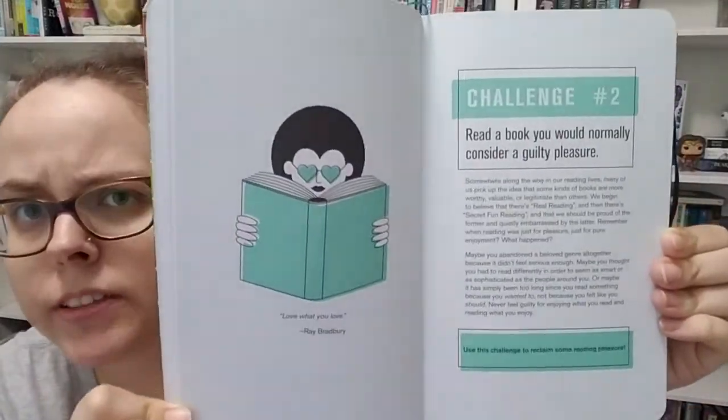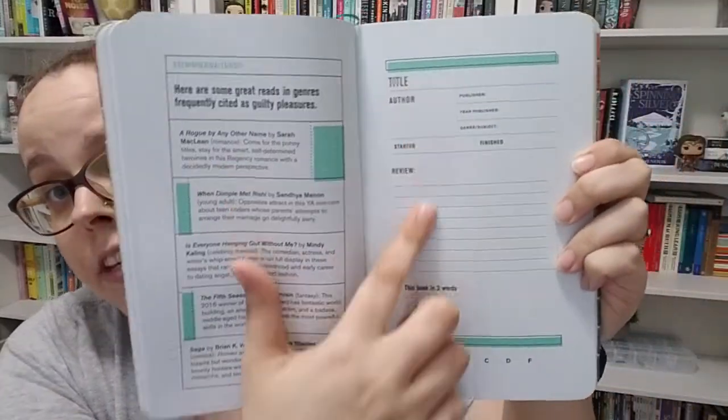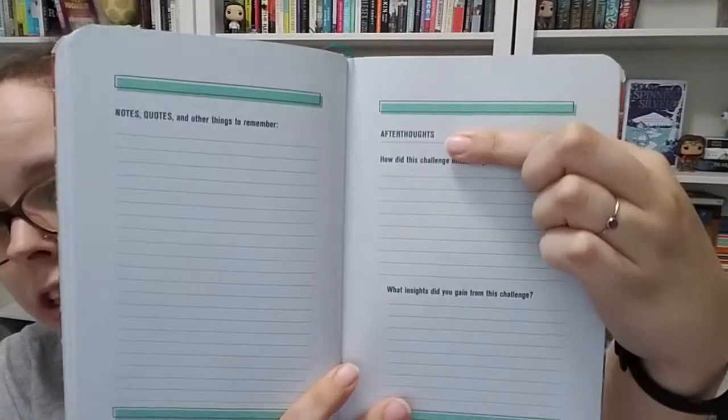And it's really well done. They explain the challenge and they give a little quote with a little illustration. And then on the next page they give you some suggestions. And then it's basically the same as a normal book entry, except they also give you a third section about afterthoughts, where they ask, how did this challenge influence your reading experience and what insights did you gain from this challenge? Which, I don't know, I really like it.